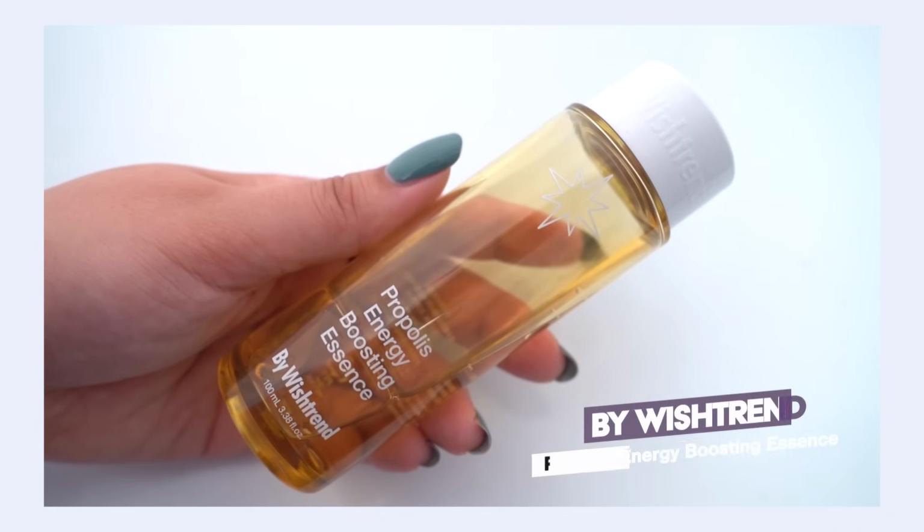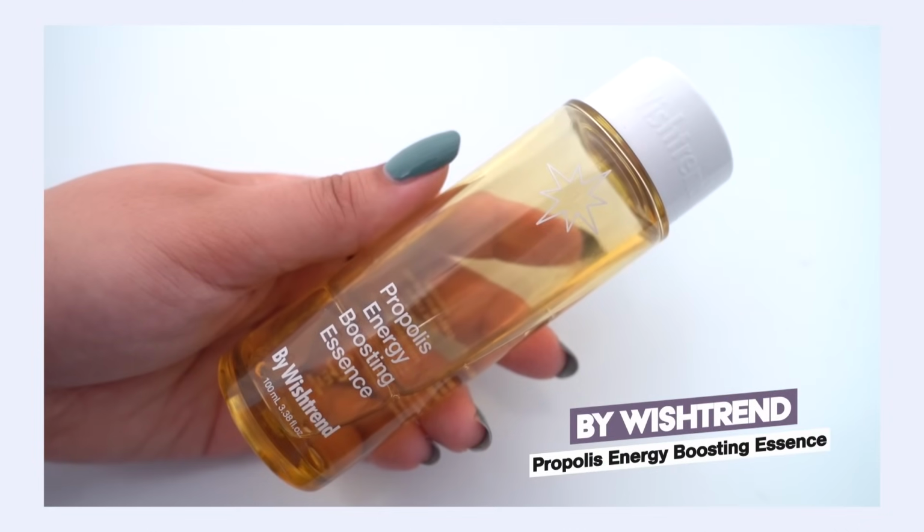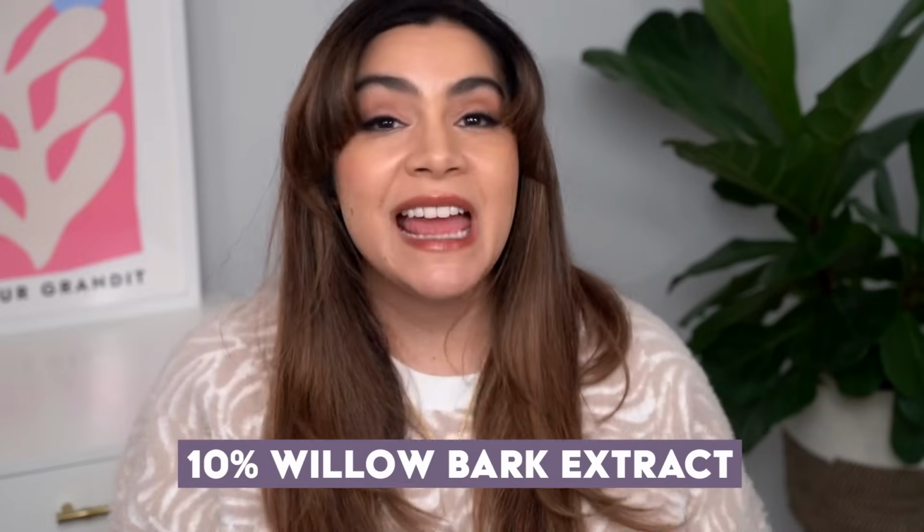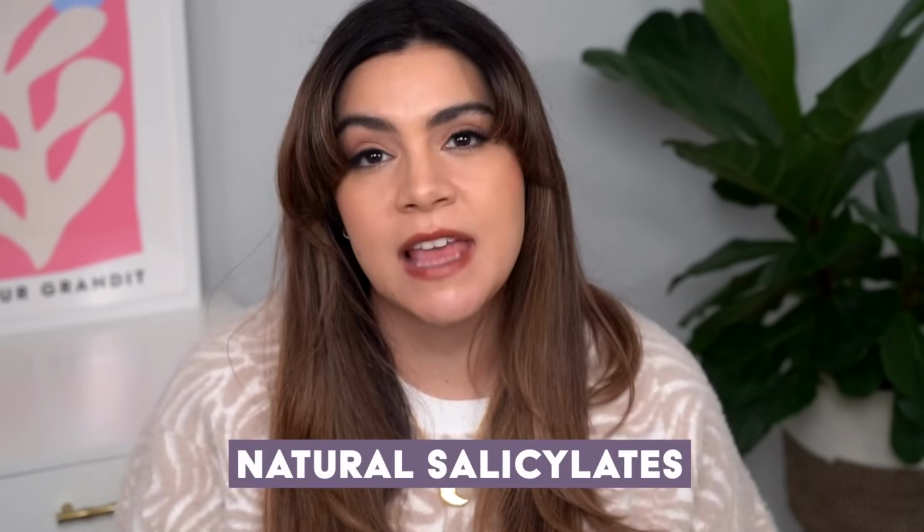Another interesting take on propolis as an alternative to niacinamide for acne prone skin is the By Wishtrend Propolis Energy Boosting Essence. So we do have some propolis in here, again, antibacterial, anti-inflammatory, and it does promote wound healing. But then we also have 10% of willow bark extract. Now this is an ingredient that contains natural salicylates, which makes it a distant and gentler cousin of salicylic acid. Willow bark extract is not considered a chemical exfoliant, and it is so much more gentle than like a 2% salicylic acid toner would be.